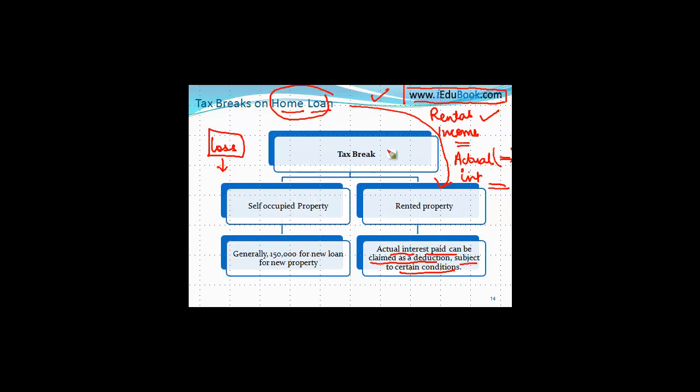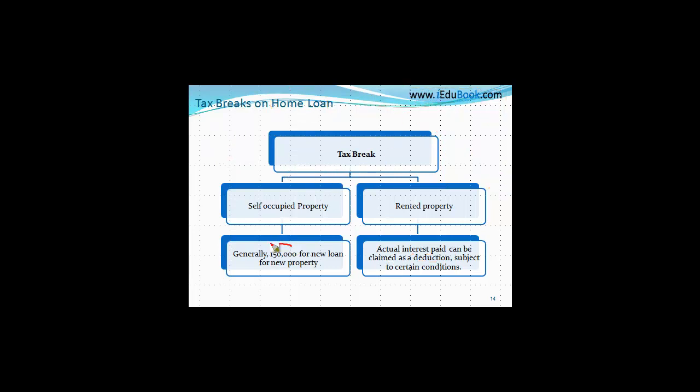So these are the two tax breaks. For self-occupied property, generally 1,50,000 per borrower. For rented property, rental income is taxable and the actual interest paid can be claimed as a deduction for tax purposes.